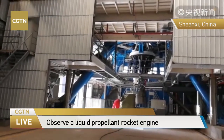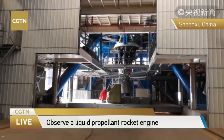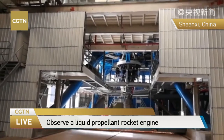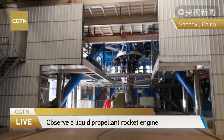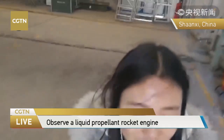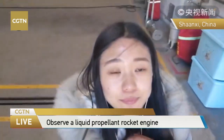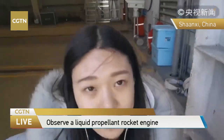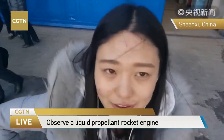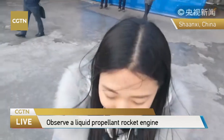You might want to come take a closer look, but this engine has just experienced one testing, and for safety reasons, we cannot come any closer. And one more look, and we will be going into the next location. That was platform 901, and we already have a winner for the prize.